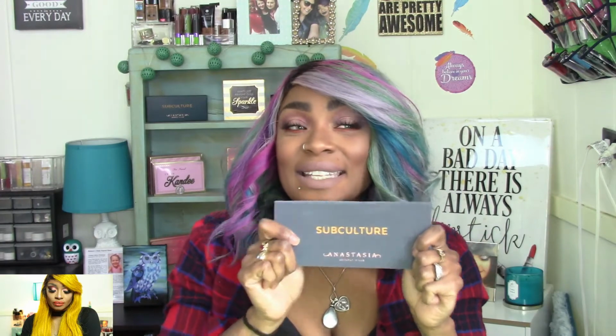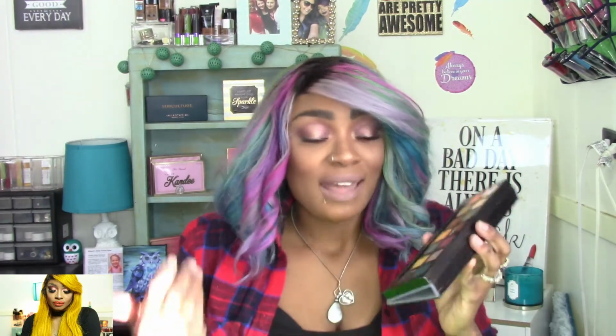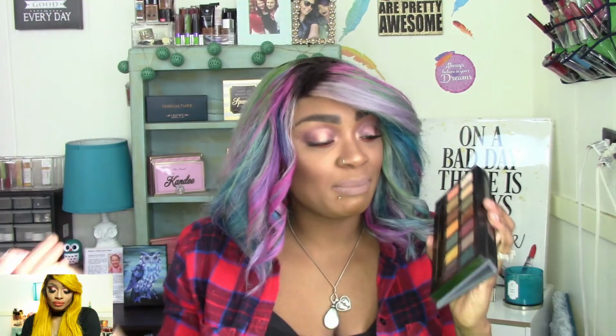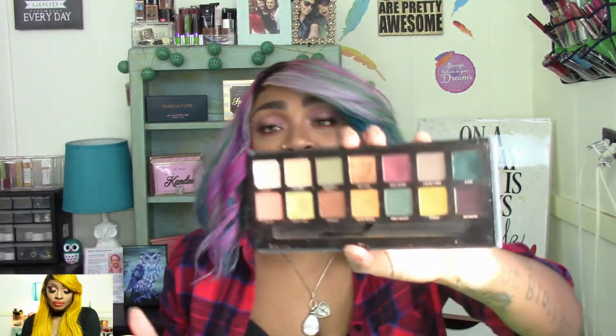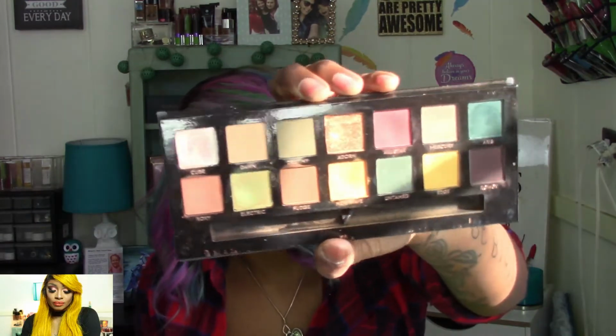And then next up for my bright colors, I know people hate this palette. This is such a controversy palette right now. This is the Anastasia Subculture palette. Yes, I know you guys probably think I'm crazy because some of the shadows don't blend out really easily or there's a lot of fallout. That doesn't bother me. What draws me to this palette is simply the beautiful colors inside of the palette. And I've been really doing some damage on this palette, like using it a lot.